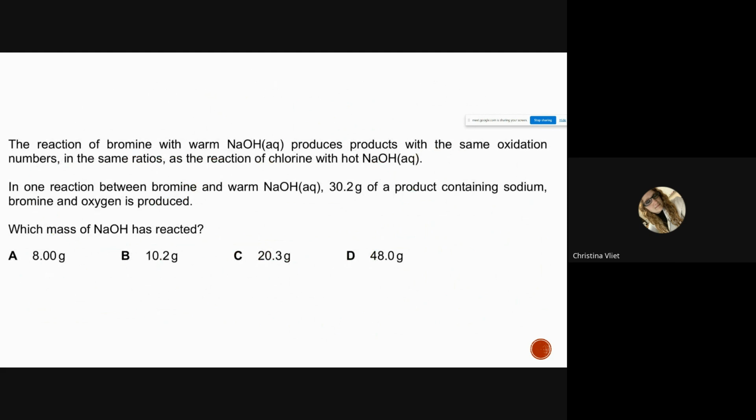All right. This is the reason why. Take a look at this paper 1 question. It tells you the reaction of bromine with warm NaOH is the same numbers and the same ratios as chlorine with hot NaOH. In one reaction, you get 30.2 grams of a product that contains sodium, bromine, and oxygen. What's the mass of NaOH? This is literally the same type of question you had in the bell work, isn't it? It's literally the same type of thing they're asking.